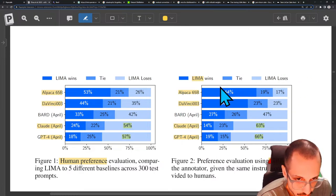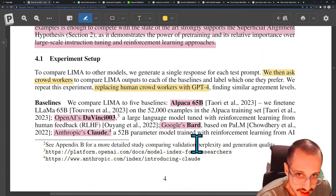But really what they're showing you here and what I'm reading from here is that fine-tuning on 1,000 examples is pretty much just as good as fine-tuning on 50,000 examples. So really what it's beating out is this Alpaca 65B, which is a 65 billion parameter LLaMA fine-tuned on 52,000 examples.